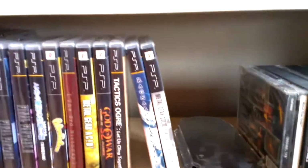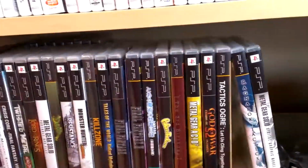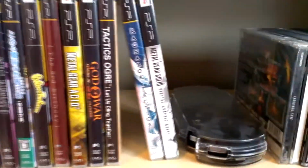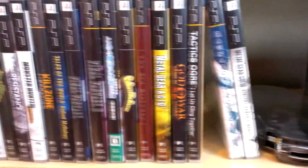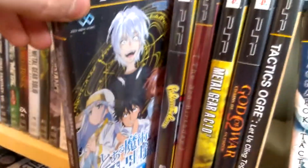PSP is sort of sitting in its dusty little case right there, unloved. It is a modded one. I haven't touched it in forever, so I don't know what firmware is on there right now. And then a couple double stack PSP stuff. Dragon Art Tag Simulator Solid. One import game, which is a Railgun or an Index game.